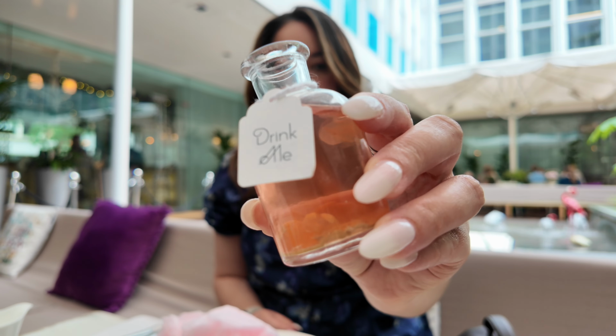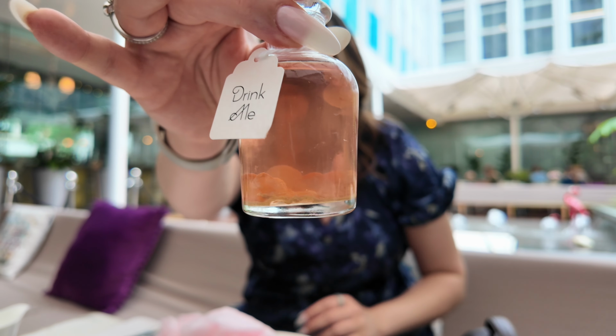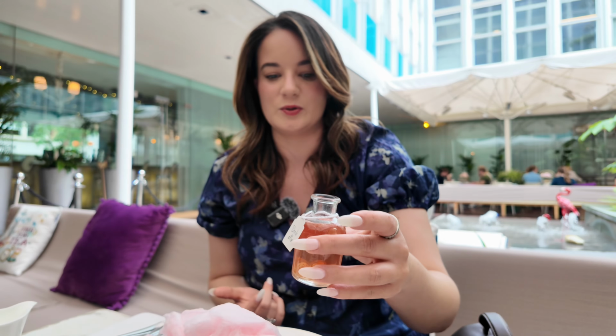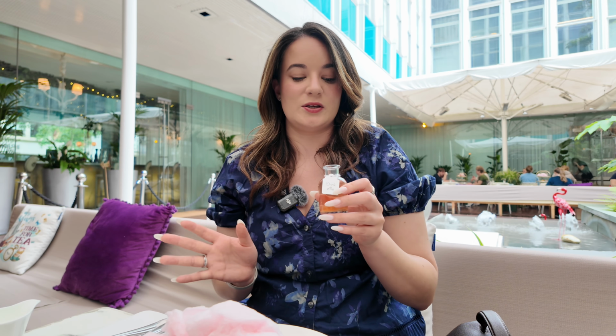How cute does this look? It is a bubble tea, and you can probably see there's some bubbles in there, and there's also some gold as well. So I feel like if you gently shook this, it would go all nice and shimmery, but I'm a bit nervous to do it because it doesn't have a top to it and I don't want it to go everywhere. I'm just going to taste it and let you guys know what I think.